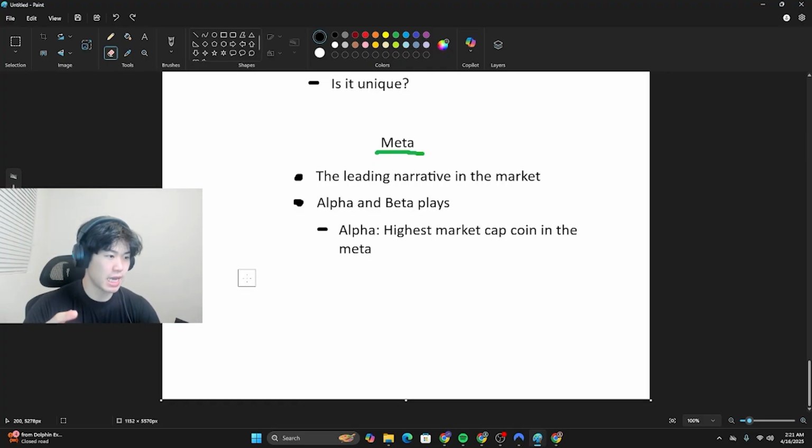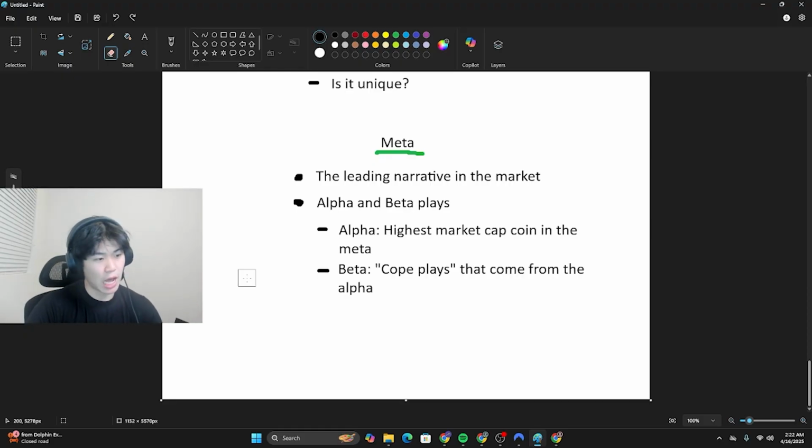The alpha play is the highest market cap coin with the most mindshare. In the Ghibli meta case, that would be Ghiblification. While beta plays are cope plays that come from the alpha. In the Ghibli meta's case, that would be other Ghibli styled coins or coins made from ChatGPT tweets that came after it. This is really important to know for this strategy because it's going to help you identify what coins made from tweets will do well or not.